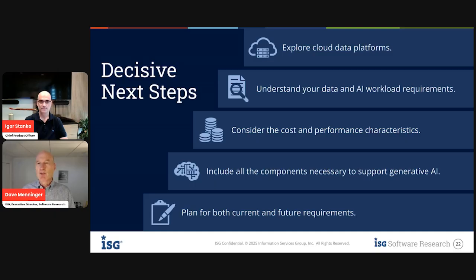Absolutely have to consider the cost and performance characteristics. If you go into this thinking that you'll just throw more resources at the problem, you may be able to accomplish service levels.